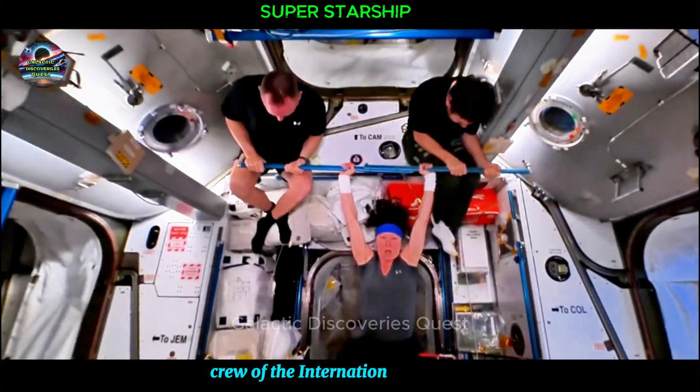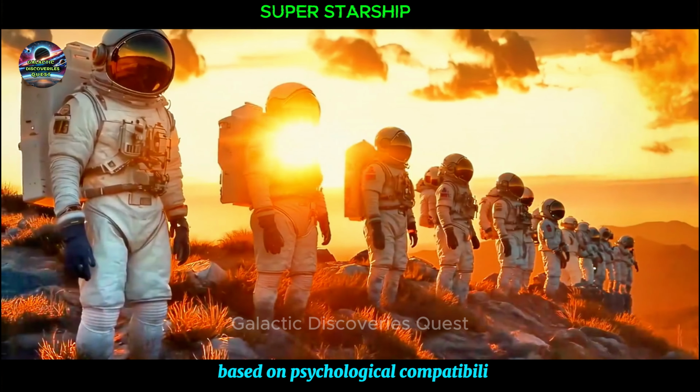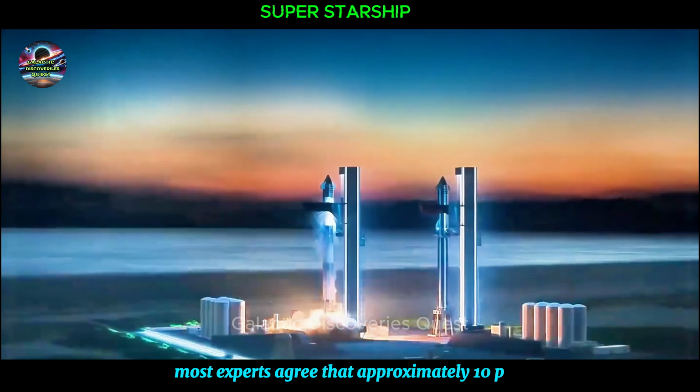The crew of the International Space Station was chosen based on psychological compatibility. Most experts agree that approximately 10 people is the ideal number of crew members for such a long flight. Despite Elon Musk's enthusiasm for building large ships, evidence suggests that employing 100 people is a poor decision.